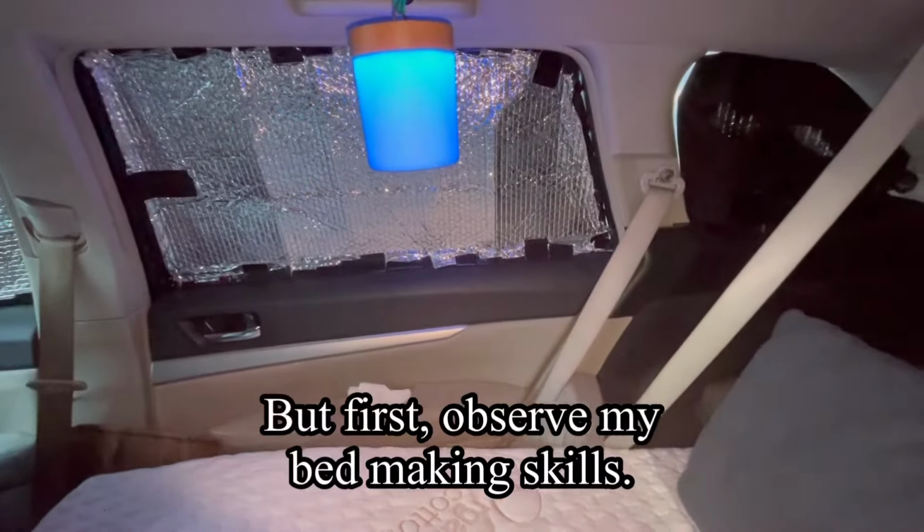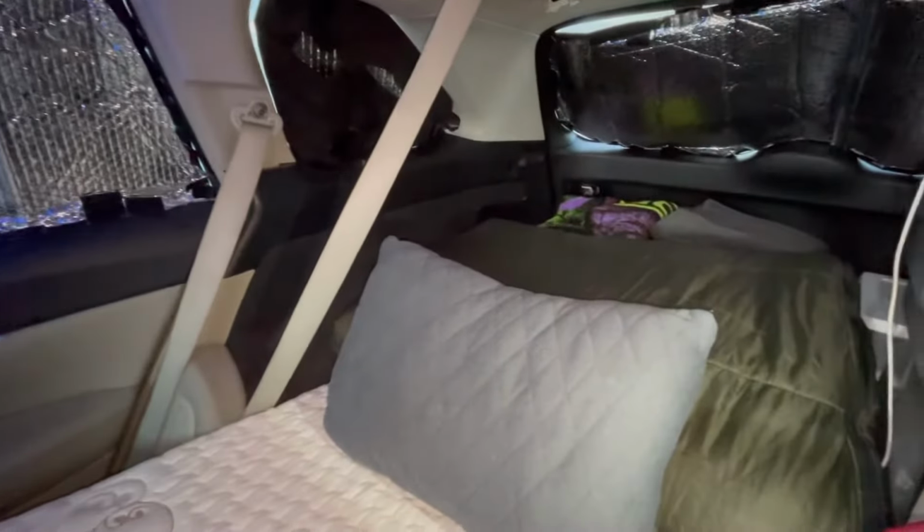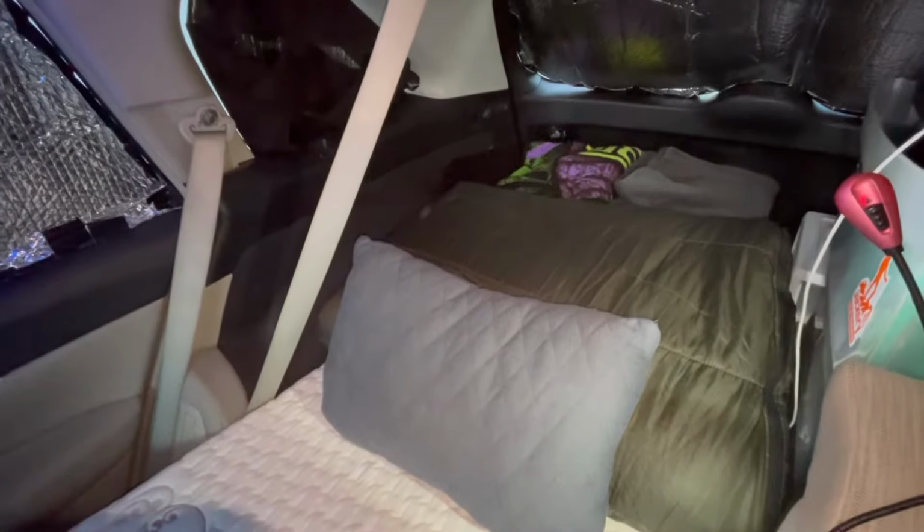then I take down my window covers. You can tell it's not freezing temperatures yet because we don't have ice in here. But it's nice and cold. Dispose of this, good to go.